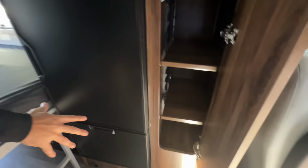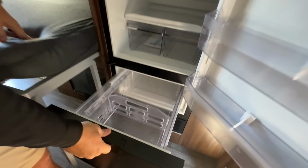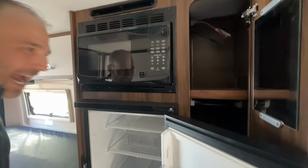Wow, very nice. So the fridge is nice. These fridges are big and very energy efficient. They don't use a lot of energy. Efficient, that's the word. Energy efficient. So it helps with the capacity of the lithium battery.